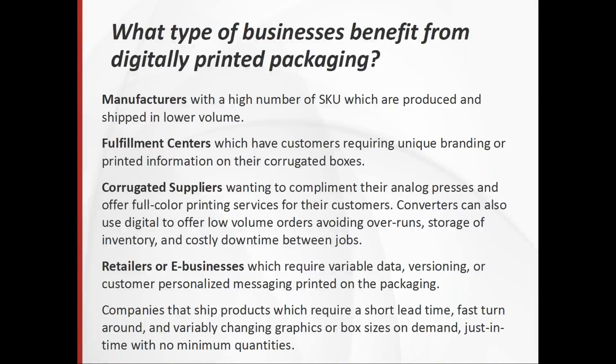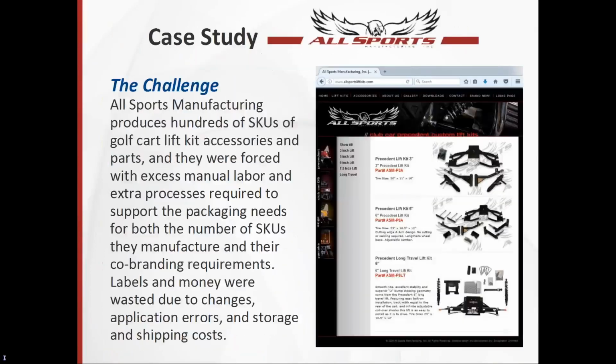So another thing would be, obviously, we've talked about retailers and e-businesses, which require variable data, versioning, customer personalized messaging, whether it be inside the box or outside the box. These are companies that ship their products, and they require short lead times, fast turnaround. The graphics and the box sizes and all of the different types of information is really changing on a regular basis, and their requests for these are usually just in time with no minimum quantities. And there's just really no other cost-effective way to do that than using a digital print system or digital print solution.